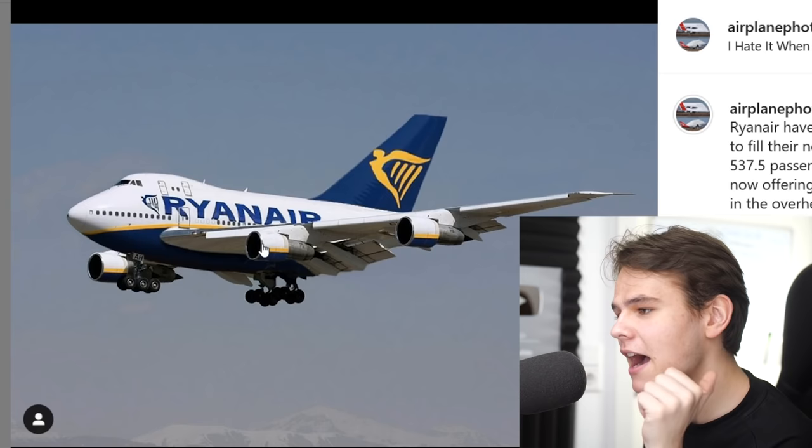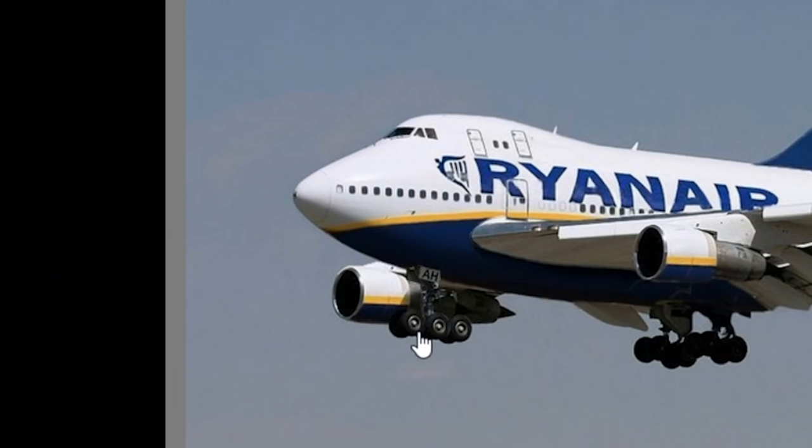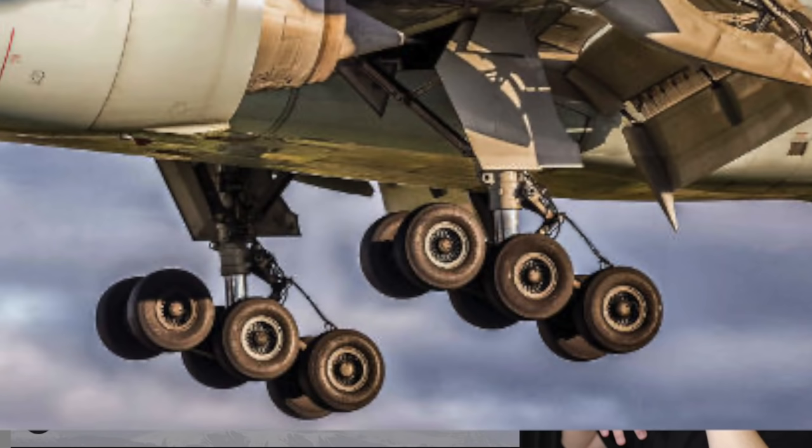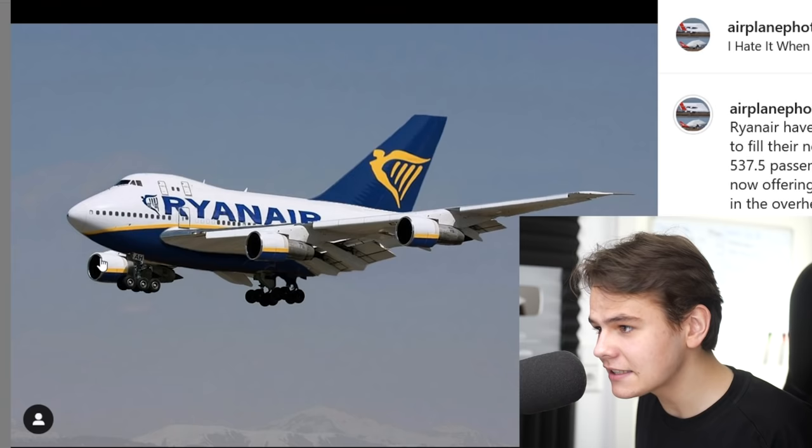Okay, we've got a 747. Oh my god, what is that nose landing gear? First, let's talk about the plane itself. Nose landing gear of a main landing gear of a 777, I guess. Making this plane kind of look like a tank. Pretty sick.